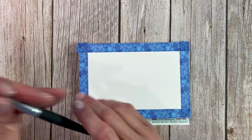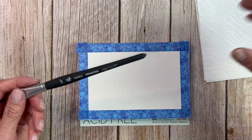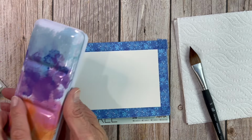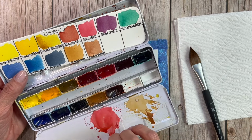But let's start off with some fun brushes. I've got this one. It is a 3/4 inch oval wash. It's an Aqua Elite. Let me get a paper towel set up here. And you know what else I think we're going to need is some paints. All right, I have one of my DaVinci palettes today. So let's see what this one is. Oh, this is a pretty good split primary. There's a lot of yellows and warms in here.